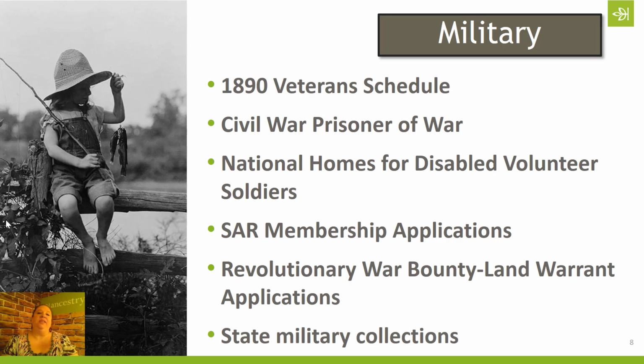And then every state also has their own military collection of some sort. And Ancestry has worked with state archives and state libraries and tried to collect as many of those collections as possible. So be sure to search the card catalog by state also to see what else you might be able to find.